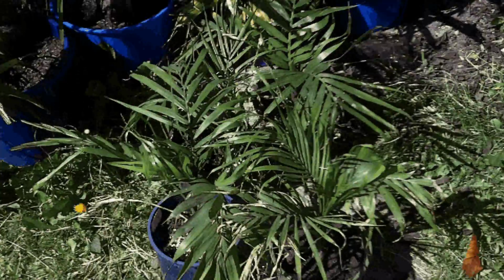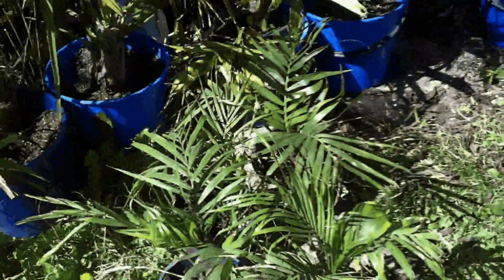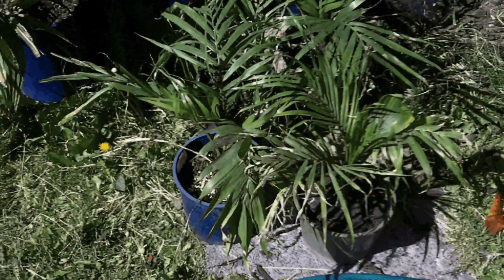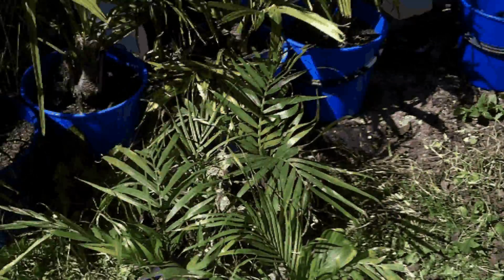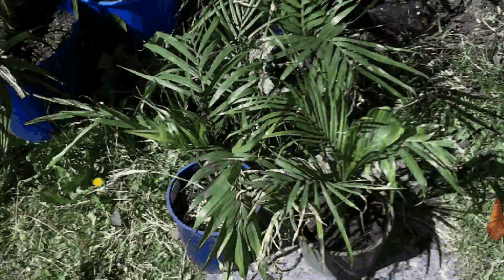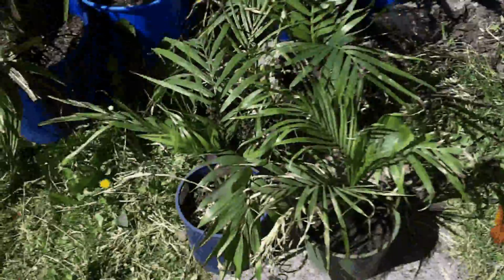And I got 6 initially, and 2 didn't survive last winter. They were on the shelf there with the plastic greenhousey thing happening, and as we came into spring they died. So these 4 have survived, so perhaps a tiny bit more cold tolerant than the others. And high hopes for these in Christchurch. They are the most beautiful palm you can get that looks anything like a tropical palm, and you need to have several because they're male and female on separate plants. So if you want any chance of getting fruit off them, seeds.